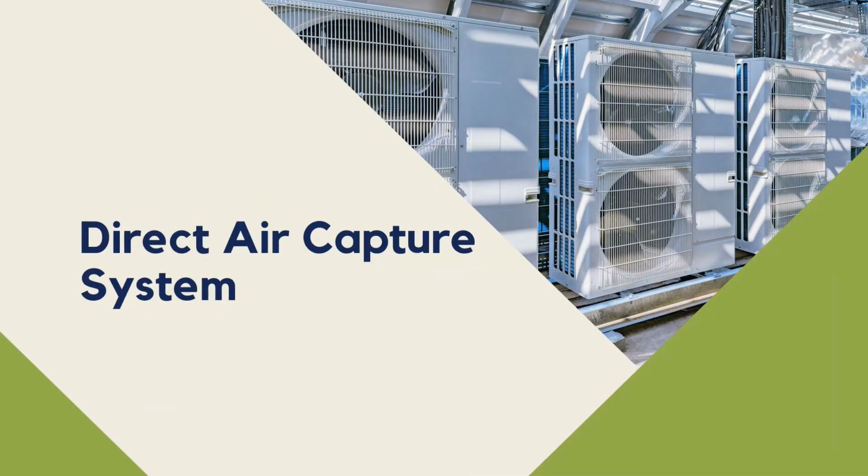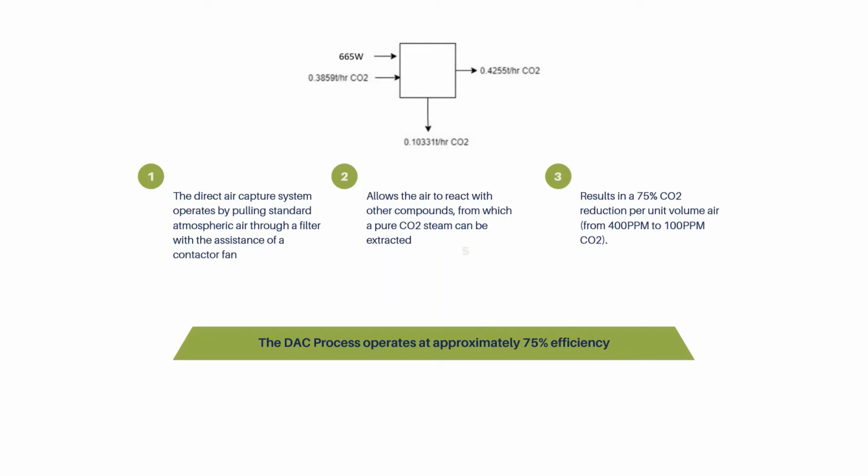Our system depends on a steady flow of carbon dioxide. The direct air capture system is our method of isolating carbon dioxide from atmospheric air. From a simplistic high-level analysis, the direct air capture system operates by using a simple contactor fan that sucks in atmospheric air. It allows the air to react with other compounds from which a pure CO2 stream can be extracted. Any waste air is emitted from the direct air capture system.